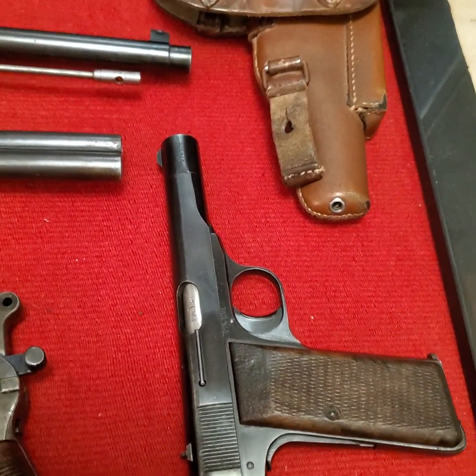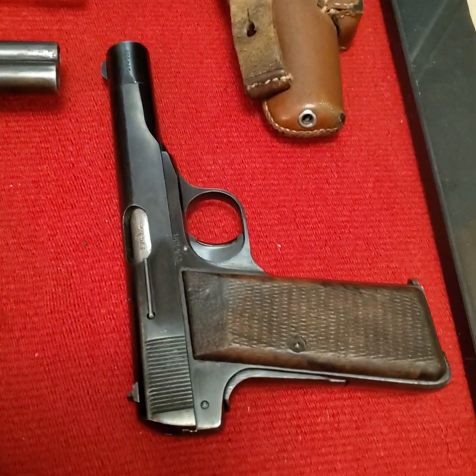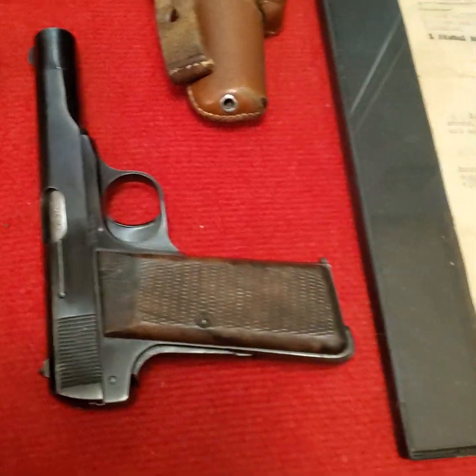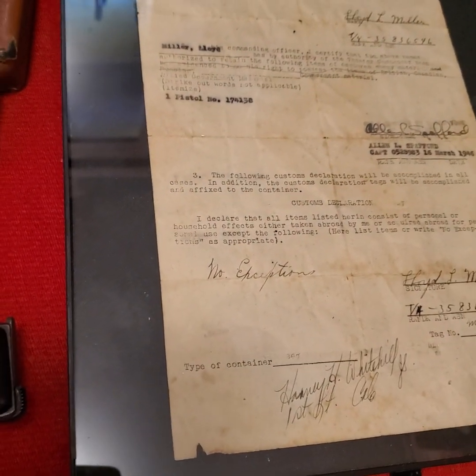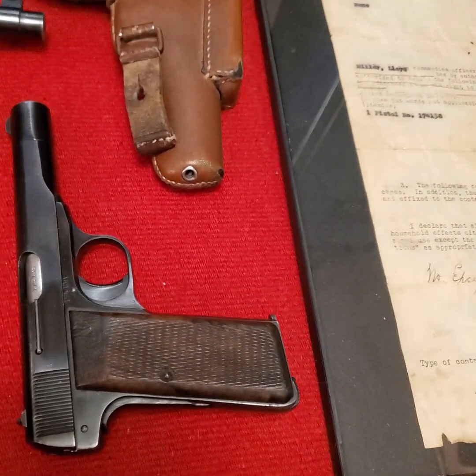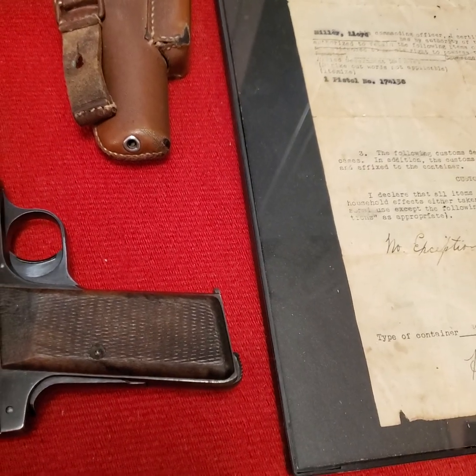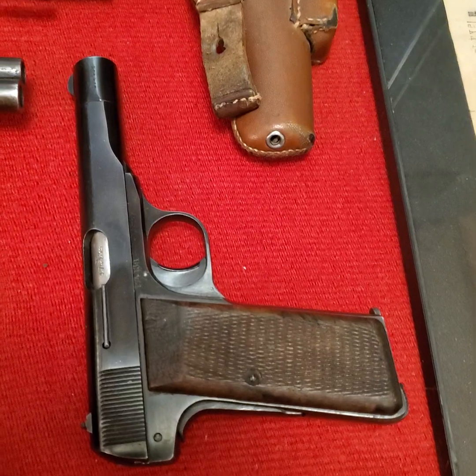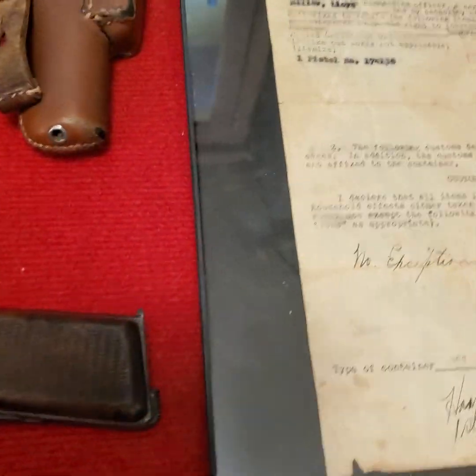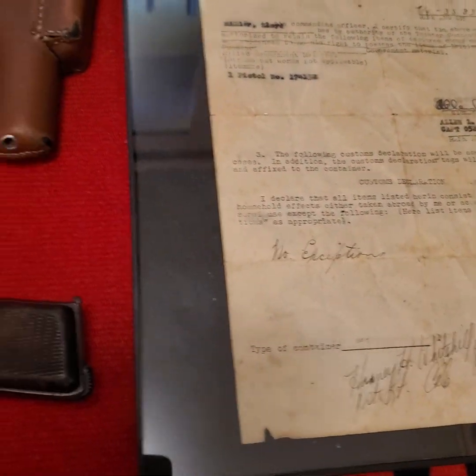It just doesn't happen. Lots of the guns get given to family members and whatnot. Paperwork's in someplace else, not with the gun, so they get split up, and then they never get reunited because the grandson gives the gun away to somebody else, and they don't even know that grandpa had papers.